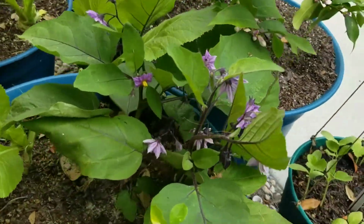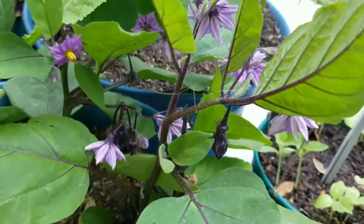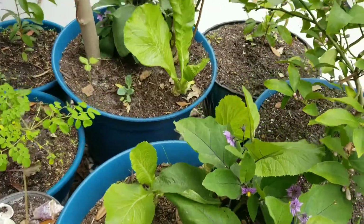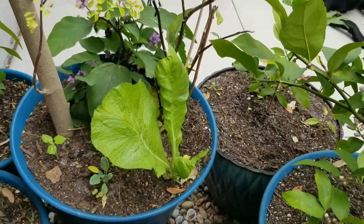We've got another eggplant going to town here. It's got one down on the bottom that's coming on, and some more that are just starting. Little cucumber there. I just harvested the mustard greens, and I'll show you that in a few minutes on the other patio.